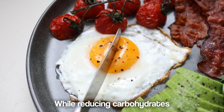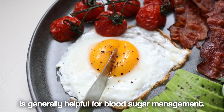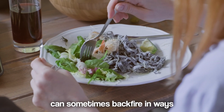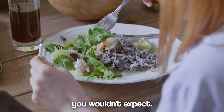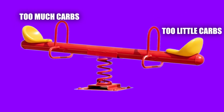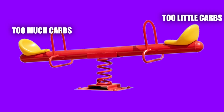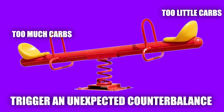Surprisingly, eliminating carbs completely at dinner might be working against your blood sugar goals. While reducing carbohydrates is generally helpful for blood sugar management, going extremely low-carb at dinner can sometimes backfire in ways you wouldn't expect. Think of your body's carbohydrate needs like a delicate seesaw. Too much tips you toward high blood sugar, but too little can trigger an unexpected counterbalance.